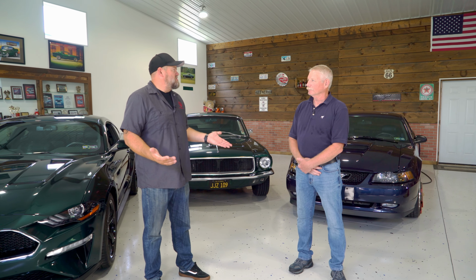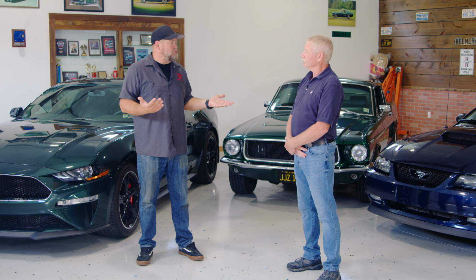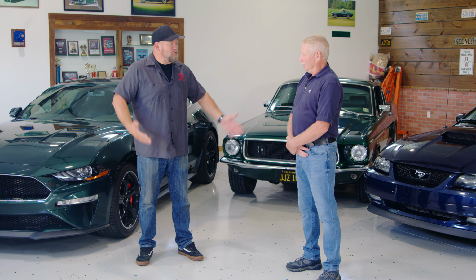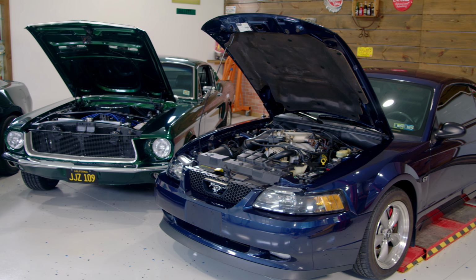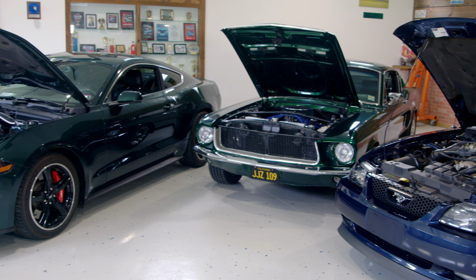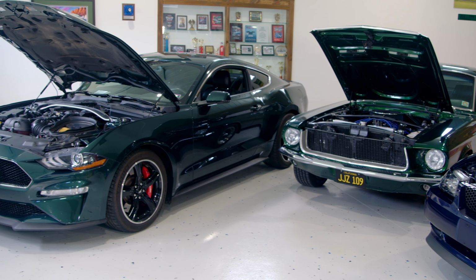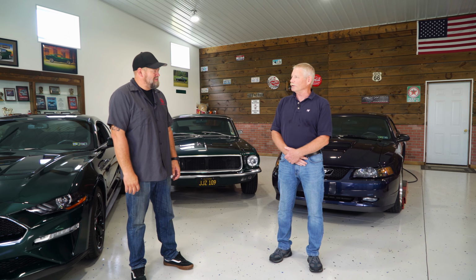So safe to assume, come visit you in a year or two, there'll be an 08 Bullitt in here to finish off the collection. But I gotta ask you, you walk out into this beautiful garage, how do you choose which one you're gonna drive? Well, if my wife and I are going out for the evening, we might take the 19. If we're going on one of our Bullitt trips, we'll take the 68. And if I'm just running to the store or errands or whatever, we'll take the 01.